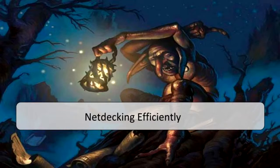More in particular about net decking accurately. So a lot of people, if they want to net deck, will go onto MTG Top 8 or MTG Goldfish or something like that, and they'll find a list that's done well, and then they'll just jam that and play with that. But I think a lot of people take the deck list too much at face value.